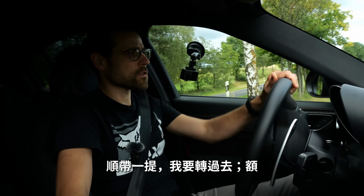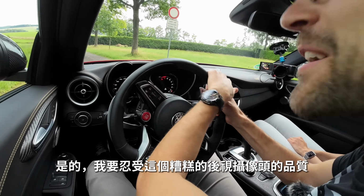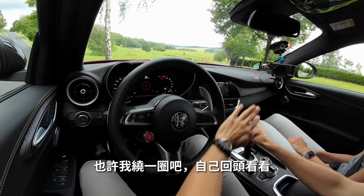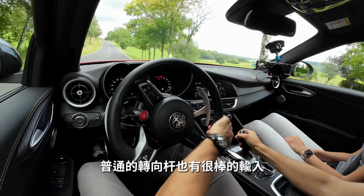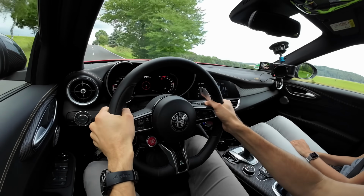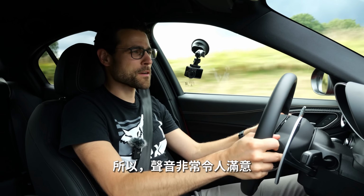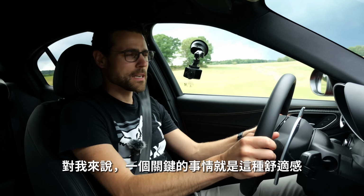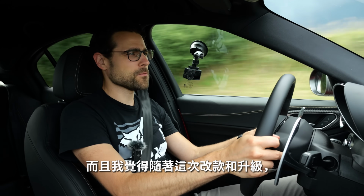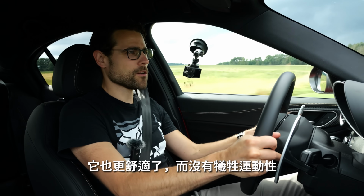By the way, turning it around, can go here to reverse. Yeah, I have to live again with the quality of the rear view camera. Maybe I take a look back myself. Really good input here also from the normal shifting lever, still the classic real deal. Yeah, listen to that. So it is just a very satisfying sound, and to me, one of the key things is here also that you have this comfort, and I feel with this facelift, with this update, it is also more comfortable without being less sporty.